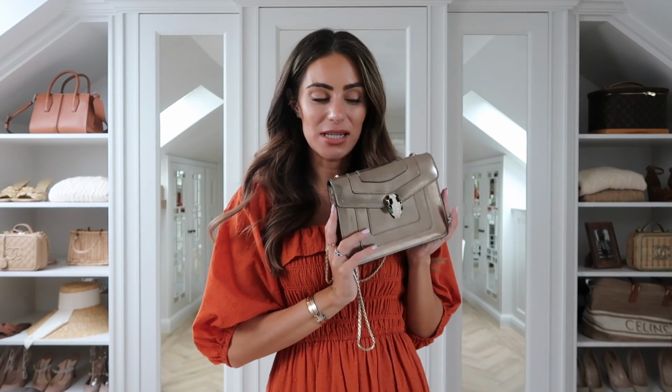Next up, we have my first ever Bulgari Serpenti purchase, which is still broken. I do need to get this fixed. I have quite a few handbags that I need to get fixed. I purchased this from Selfridges in this kind of taupey gold color. I still wear this now.